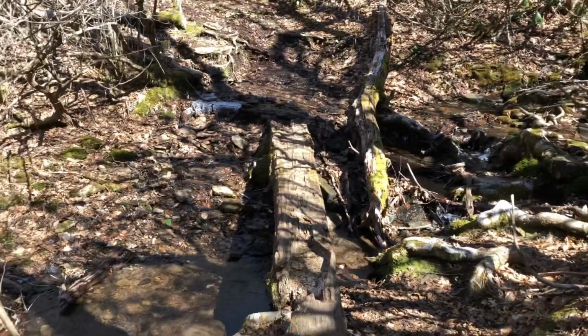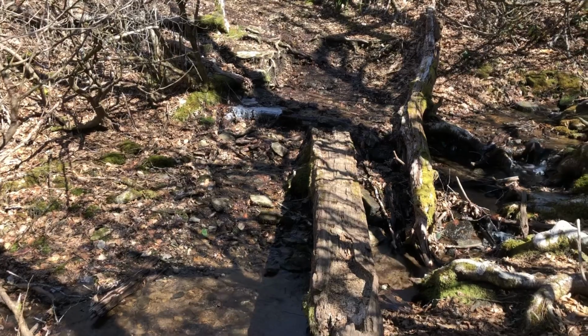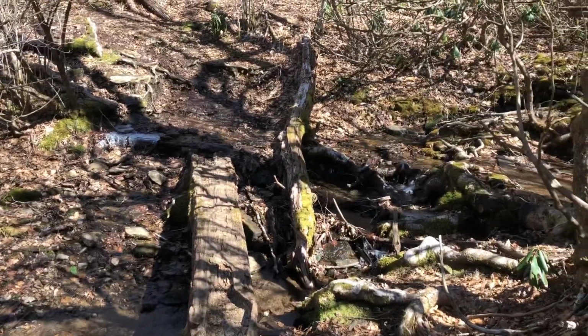Very pretty. Thankfully, some trail volunteers have put us a log to cross on, but it's got a little bit of a rot spot right there, but it'll be good. If we needed water, this will be the place to get it.